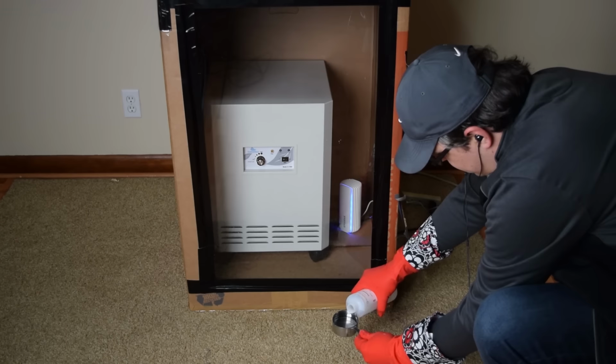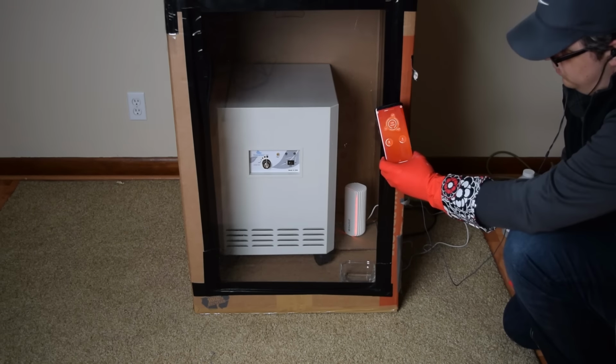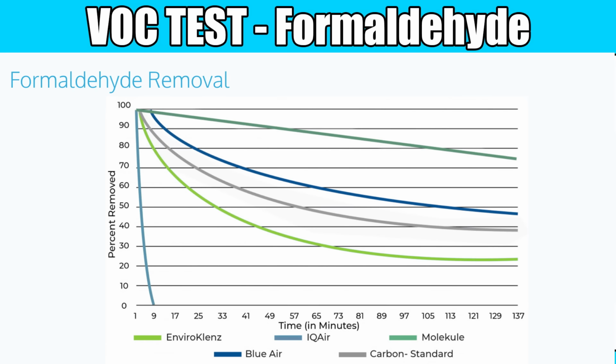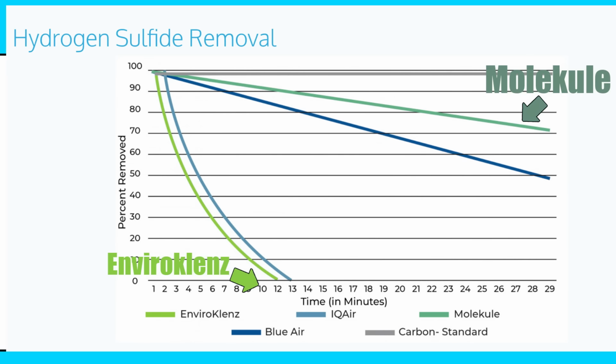I tried a few other tests, like with formaldehyde, where it took a little longer, but in 15 minutes, the Enviroklenz had reduced the levels 91%, which again was consistent with the laboratory results, where again it soundly defeated the Molekule. Same thing with other VOCs, like hydrogen sulfide.